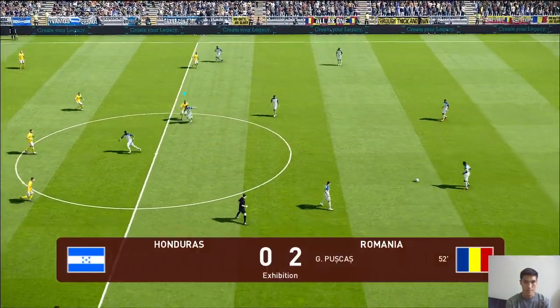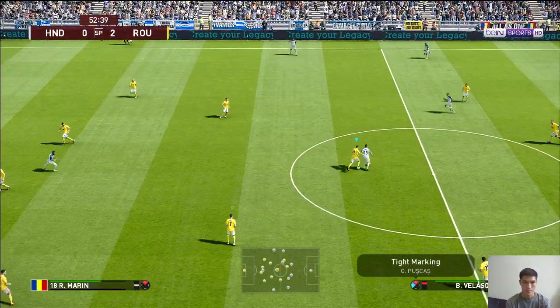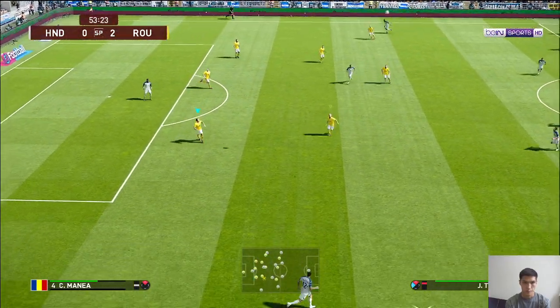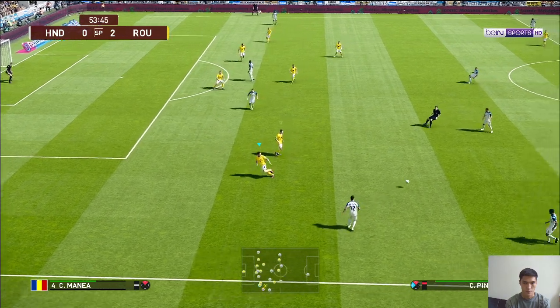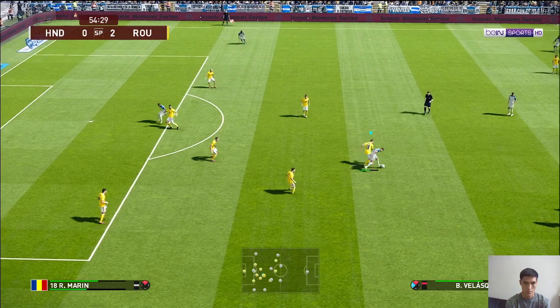Romania grab a couple of goals without reply. It's 2-0. That second goal is such a polarizing effect on prospective moods. I mean, one team are under more pressure now to get the next goal, and the other will fancy their chances of turning two into three.